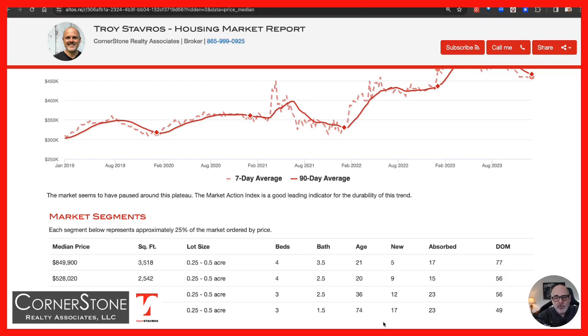Again, remember, we don't see a lot of new listings come on the market this time of year, so we really want to watch these numbers as we get into probably the second week in January and then moving forward. But it's always good to keep an eye on this information.